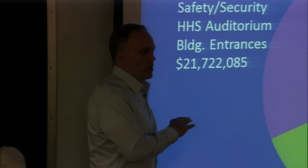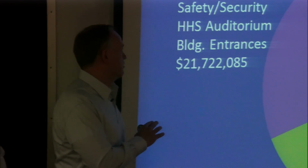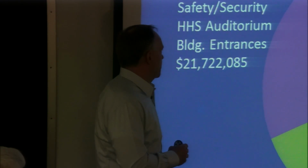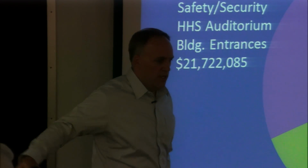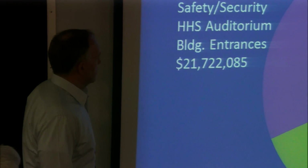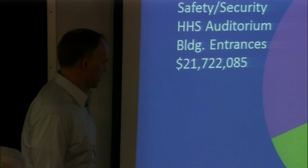The intent for Hayes High is to give it a brand new auditorium, an 800-seat, basically state-of-the-art auditorium that you could use during the daytime for assemblies, for plays, for community meetings, anything like that, but also doubles as the storm shelter for the school. The nice thing about it is 900 kids, you can get them in and out of that room pretty quickly from anywhere in the building. And then, of course, secure building entrances at all of the buildings.